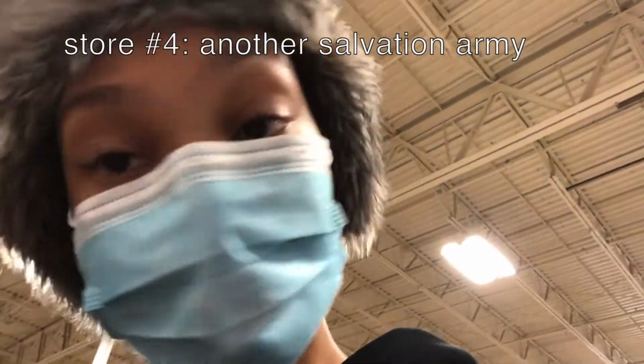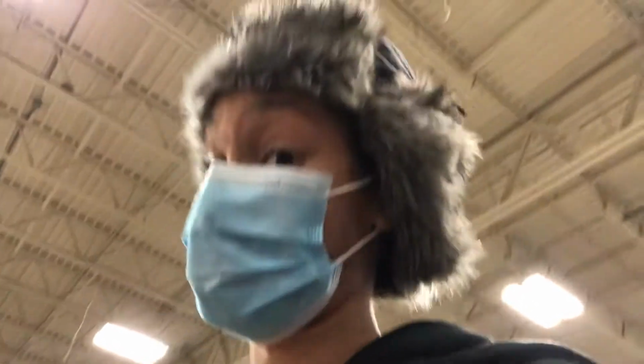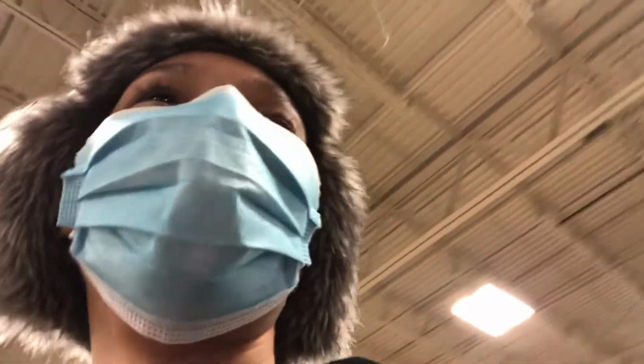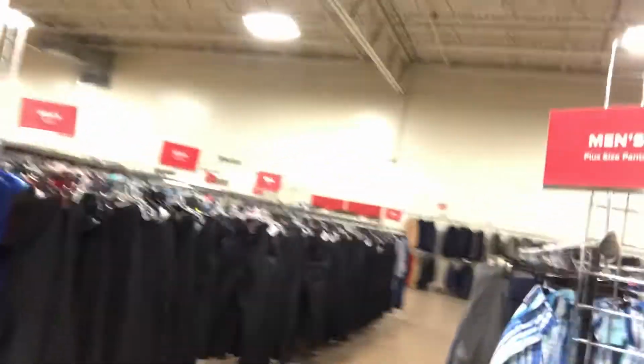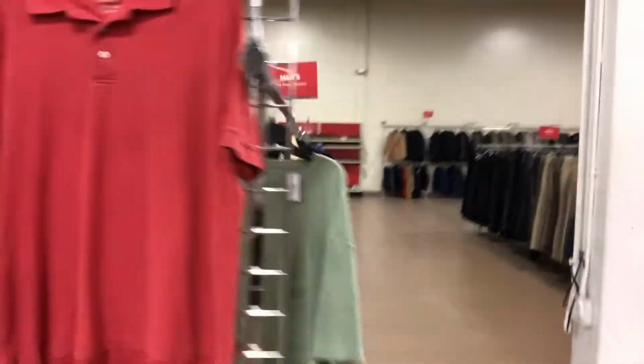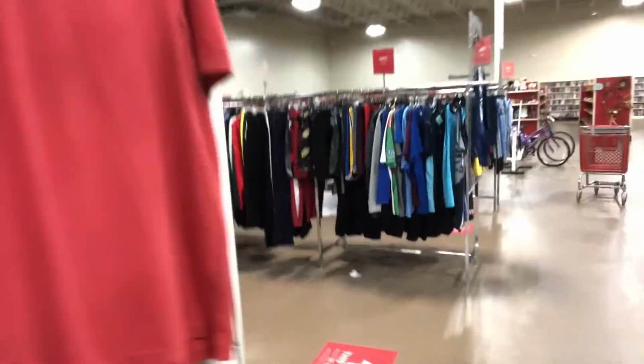Okay, y'all, I am in the second Salvation Army, and y'all, where all the stuff at? The men's section is literally like gone. There's no stuff, there's nothing. What is this? There's like nothing here. And I'm just like, wow.